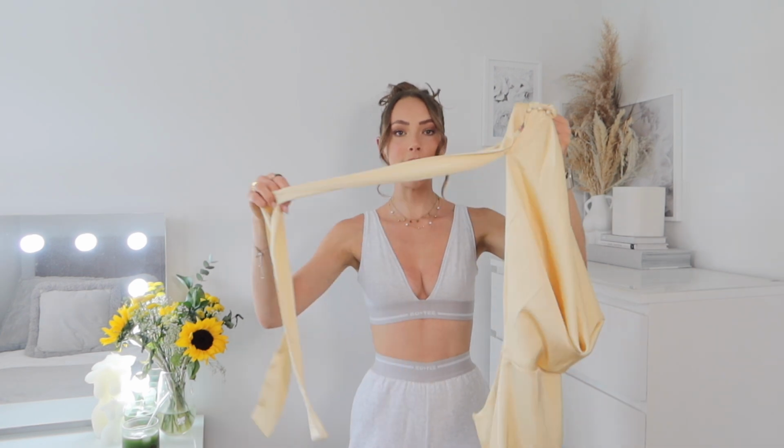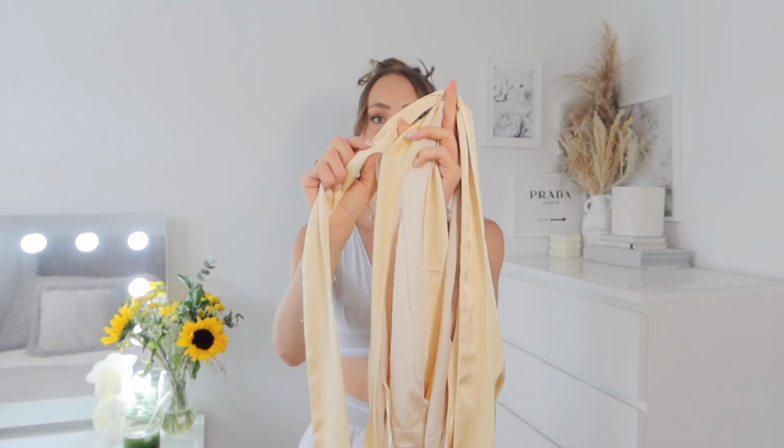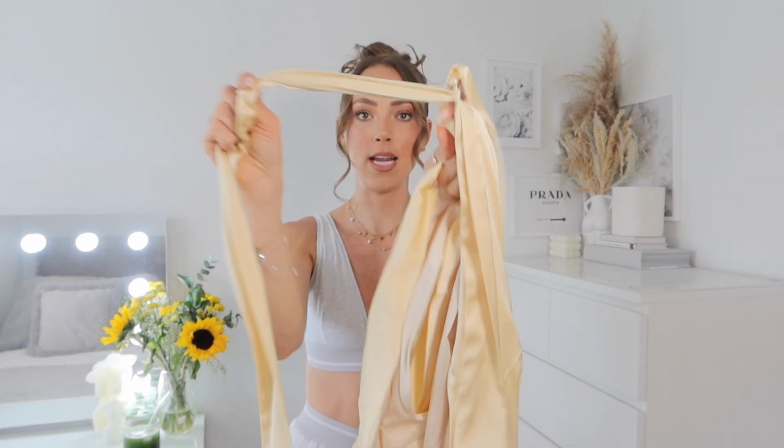It has this extra bit here which I thought I broke. I thought I stood on it and then it pinged off and I ripped the stitch, but it turns out it's actually got 2 poppers on it, so these are detachable. So if you don't like the scarf, you can take it off. It's just got these little poppers up here, so you can literally take it undone.